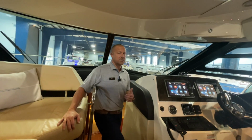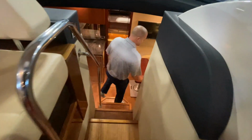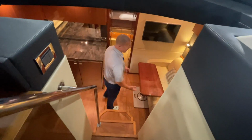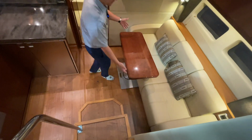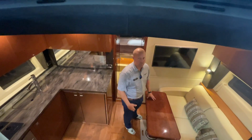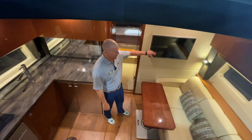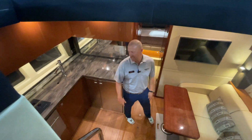Let's take a walk downstairs to the lower salon. We do, on the starboard side, have a sitting area down here, which is nice, right? We do have the table here, which is a movable table, so we can move this up to the upper salon if we'd like. Entertainment TV down here. Could have the game on multiple TVs.